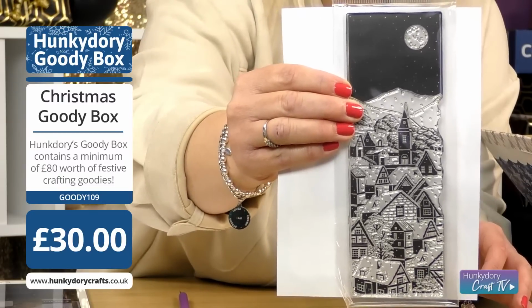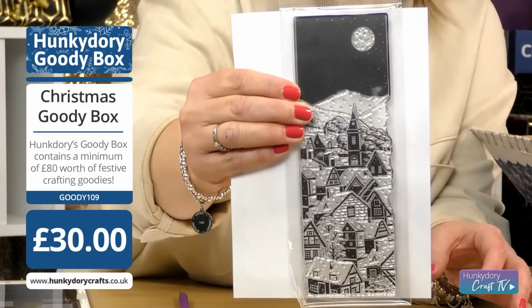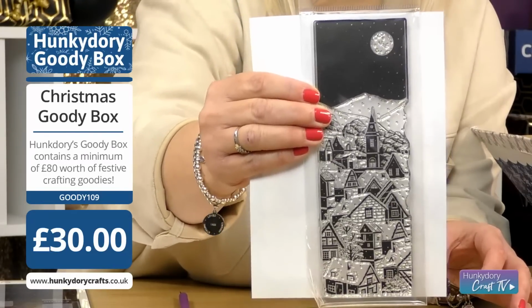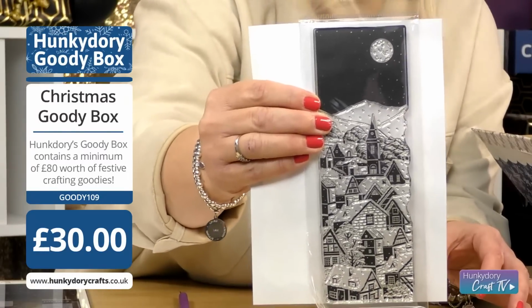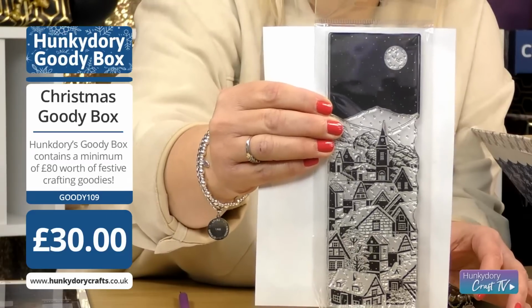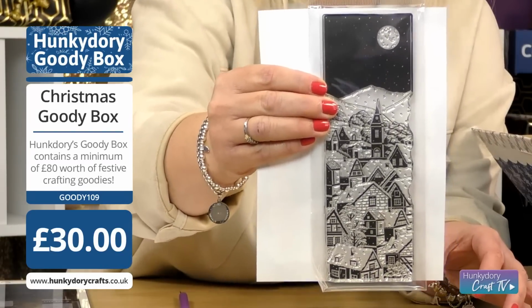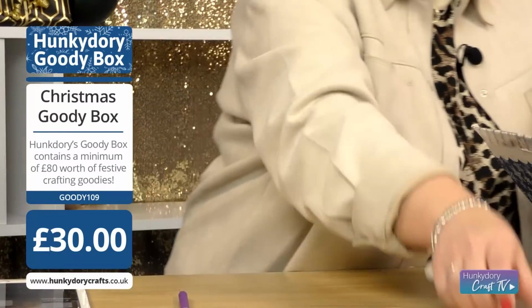I think this is one of our midnight Christmas stamps. And perfect for batch making as well, isn't it? If you've got a lot of cards to make. And this is something you're going to be able to bring out year after year. It's sort of a classic scene, isn't it? Honestly, you could add one of my favourite stamps, Snowfall acetate, to it. Just gorgeous. So that is your first. This is a good start. This is a really good start.